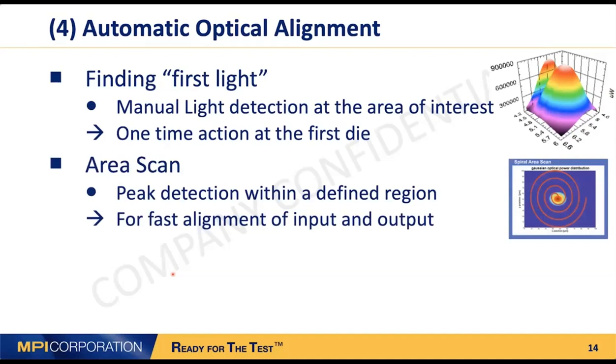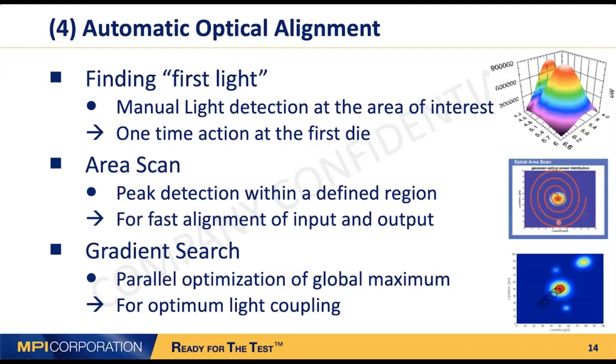In this case here, we do first an area scan, and we see how the area scan is done, that we use a spiral scan where we start in the center, and in spiral we go to the outside of the 100 by 100 micrometer movement range and look for the highest optical feedback value. After this scan is done, we position the fiber at this maximum value. To fine-tune the whole coupling, we use a gradient search, which follows after the area scan. This gradient search can do a parallel optimization of the global maximum and positioning both fibers for an optimum light coupling to have good measurement results.